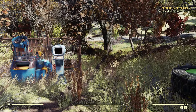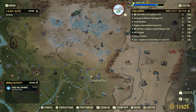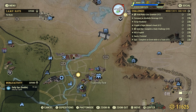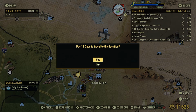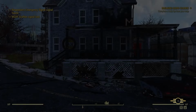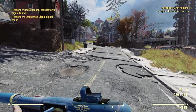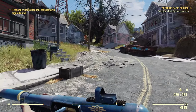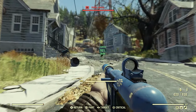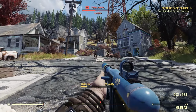We can find Nuka-Cola Quantum in various spots, I guess. There is one guaranteed spot I haven't seen there in a while, but it's at Fraternity Row. So let's go over here today on this server and see if one will spawn in for us. And if you just find it randomly in the wasteland, I always recommend picking them up and putting a couple in your stash box, because the rare time we get this as a daily or weekly challenge, it's just good to have a couple of them. That way you don't have to go find them, because when you're looking for them, they'll be hard to find, since everyone and their dog will be looking for them. Just makes it a little harder.